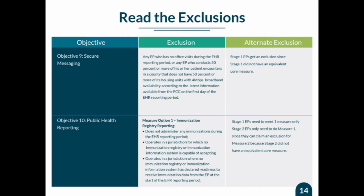Objective nine, secure messaging. So same requirements for an exclusion. If you're in an area with low broadband connectivity, you can get an exclusion. Otherwise, stage one EPs, they do get an exclusion since there was no equivalent core measure.